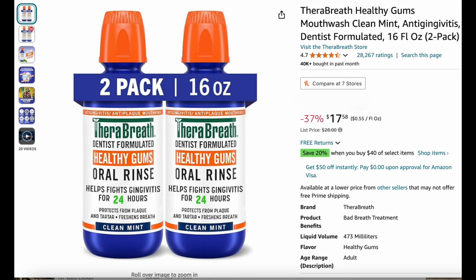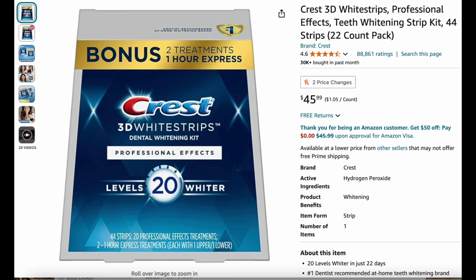And next is the TheraBreath Healthy Gums Mouthwash in Clean Mint. This is anti-gingivitis dentist formula. You get two here, and they're each 16 ounces. And next we have Crest 3D White Strips Professional Effects Teeth Whitening Strip Kit, 44 strips. It's a 22-count pack. These work great. As long as you keep using them, they work great.